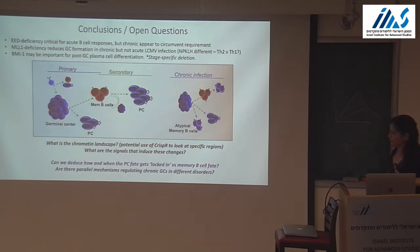On a broader level, how can we deduce how and when plasma cell fate gets locked in within the germinal centre? We do know a lot about what happens within the germinal centre. We know the transcription factors that are important to be turned on in plasma cells, but when and where the B cell within the germinal centre makes that decision to differentiate, and make the choice between memory B cells and plasma cells, is still an open question.